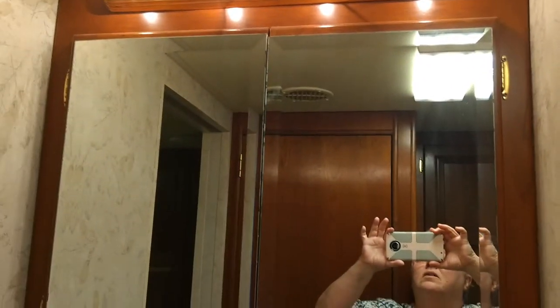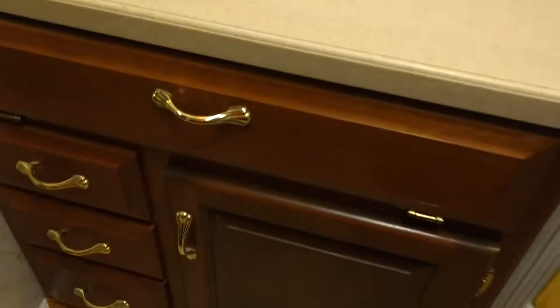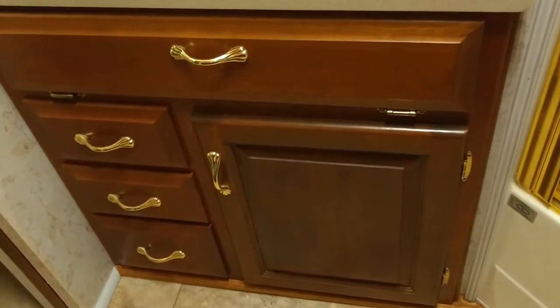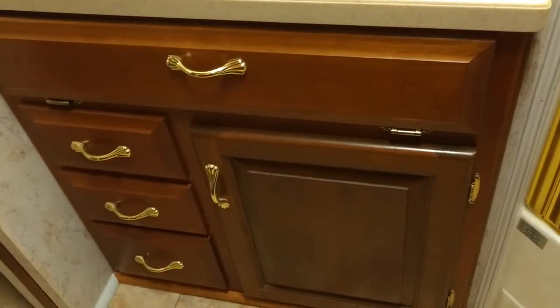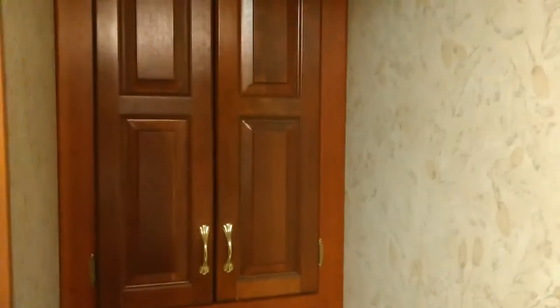Over the bathroom sink, there's a nice large medicine cabinet and sink with faucet. This is that nice counter like is in the kitchen. And then we have lots of cabinets and drawers underneath to store all of our stuff in there, towels, washcloths, and that type of thing. Our commode closet has lots of cabinets for toilet paper and different things. We've enjoyed that. Somebody can go to the bathroom while somebody else is showering, which makes it much easier.